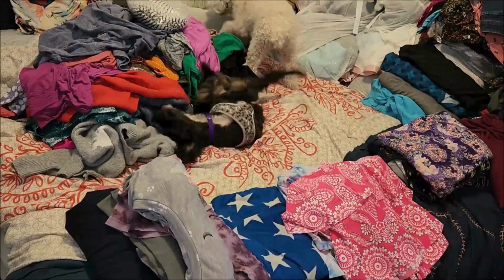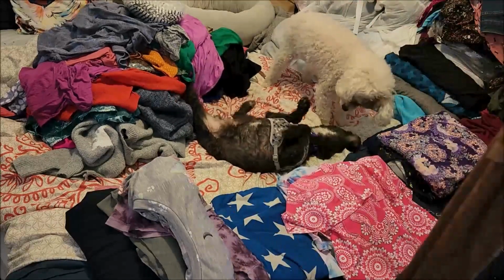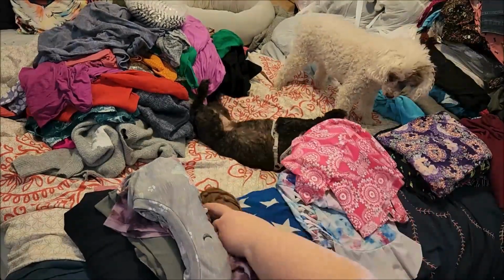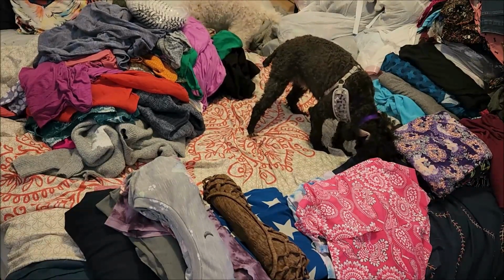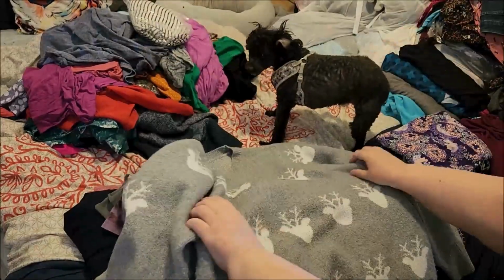And yeah, the shenanigans are beginning, people. As you can see, Colt is thriving indoors and stealing my swimsuit tops. Oh dear.